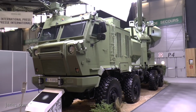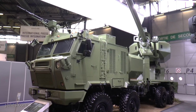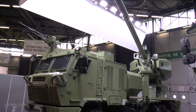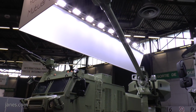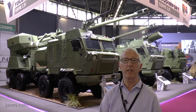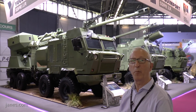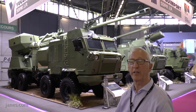It is fitted with a 155mm 52 caliber ordnance, and this particular one has a 23 litre chamber which meets the NATO Joint Ballistic Memorandum of Understanding. In the future they will also market this with a 25 litre chamber. Obviously that's bigger, so you'll have to put more propellant in, so that will give you an increase in range.